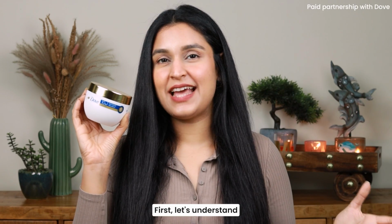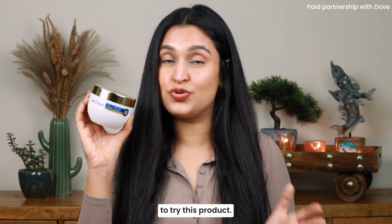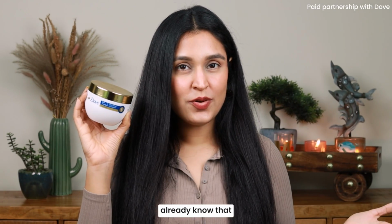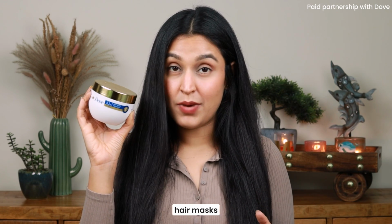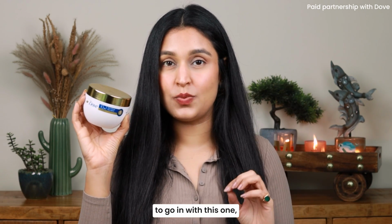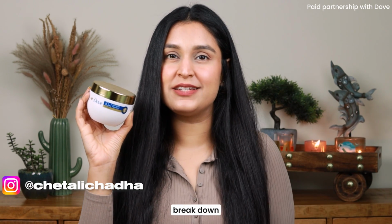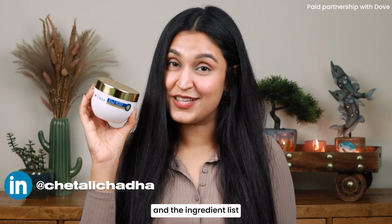Now, first, let's understand and break down the formulation for you, mainly the reason why I decided to try this product. As you already know, I've tried a few of Dove's hair masks and I've loved some of those. That's the reason why I decided to go in with this one. Not just that, the formulation was very intriguing. So let's quickly break down the formulation and the ingredient list for you.